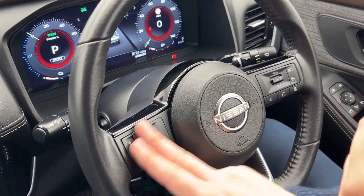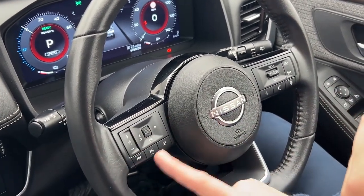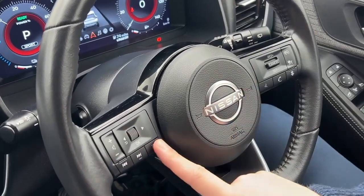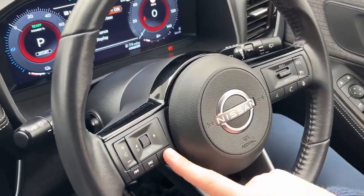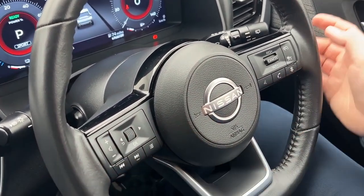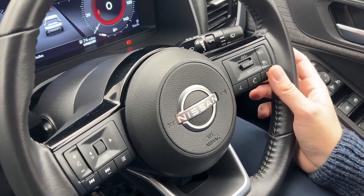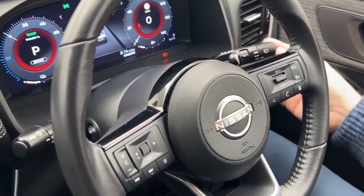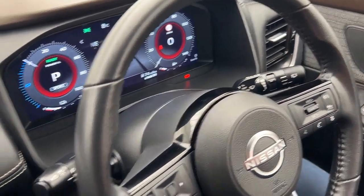So on the left hand side we do have a volume knob for the radio, skip track, etc. This is your buttons here for that centre screen. That button there allows you to change things on the shortcut menu. It is nice to have physical buttons that you can press. On the right hand side we have voice activation for your phone, radar cruise and cruise control. And again we have your wipers on the right and then indicators on the left, like so.